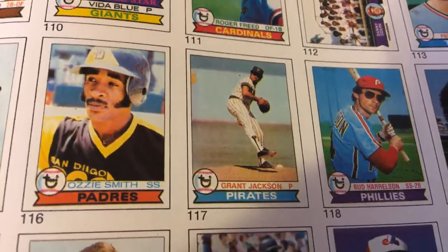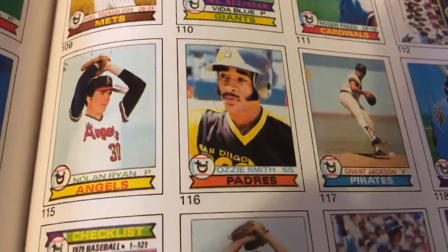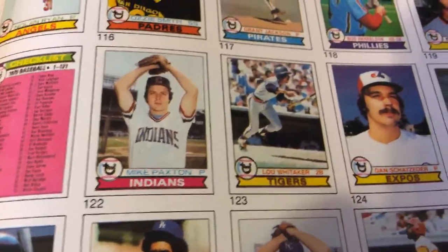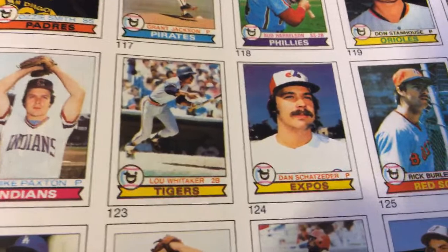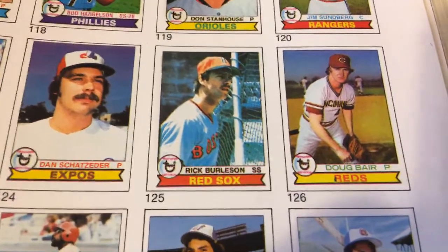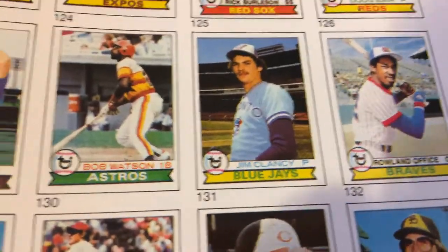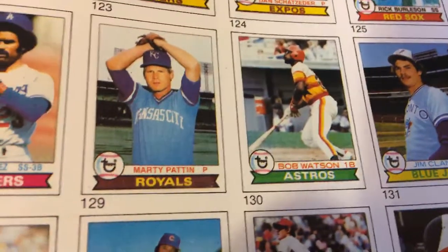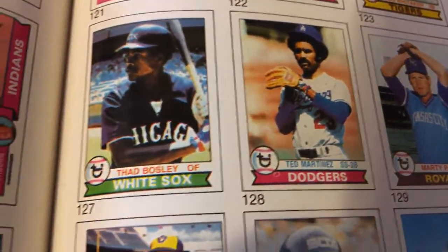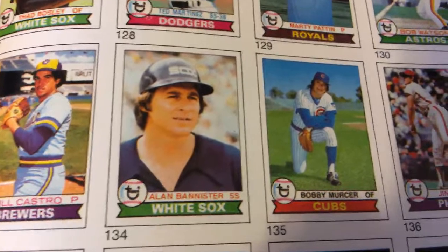Definitely probably about a quarter. In just a second here, I'll give you a comparison. I'll get a regular sized baseball card and set them together, and that way you can kind of see the size comparison. If I had a 1979 Topps handy, I could probably get you a closer comparison between the two cards. No problem, Kevin. As soon as I finish this page here real quick, I'll put a regular size card next to them.